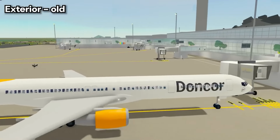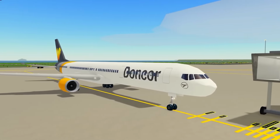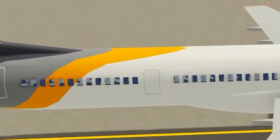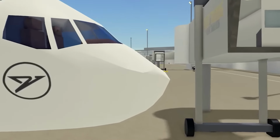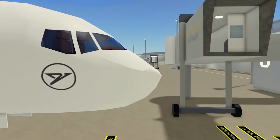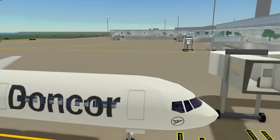So starting with the old exterior, the biggest difference is that the old one is the 757-300, which is a longer variant of it, as you can see here. It's got one more set of doors. Let's begin with the nose here. As you can see, it looks a bit more jagged or kind of pointy, and it's not really the smooth one that the 757 is known for. And overall, the body shape is not smooth.